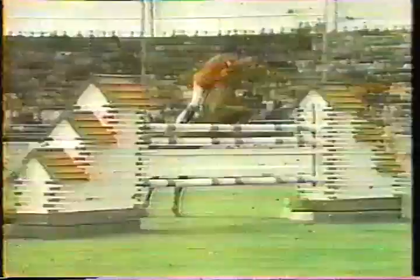Now, Frank Chapeau told him to ride it the same as he did the first round. Michael didn't, and I think that was good because he was a little bit more careful. Michael Matz for the American team, approaching the difficult triple combination. Well done.